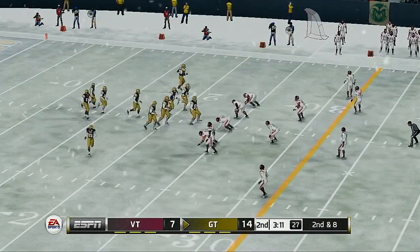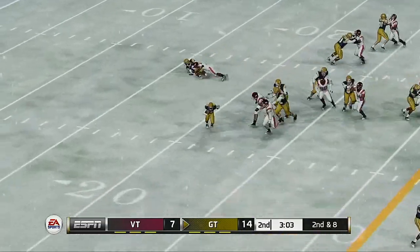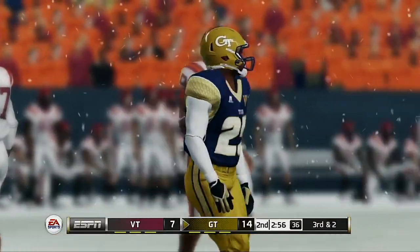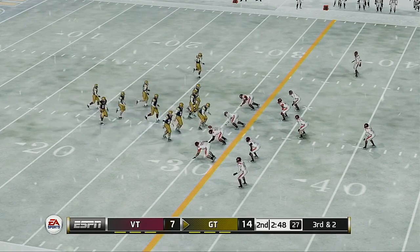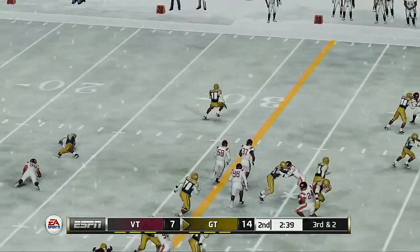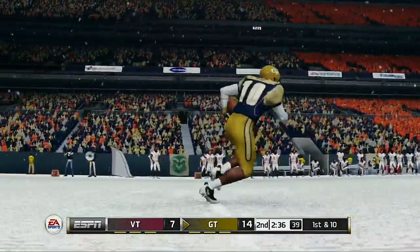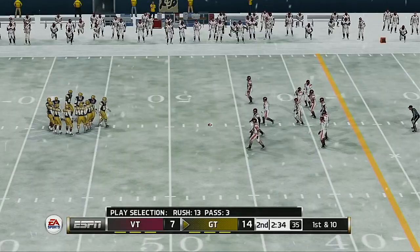2nd and 8 coming up here. Ball on the 23-yard line. Carries the ball for a nice gain. The Yellow Jackets had one of their key players go down earlier, but it looks like he might be able to get back in the lineup. And now he pitches it. He's to the 40. He's at midfield, and down he goes around the 47-yard line. First and 10, ball on the 47.